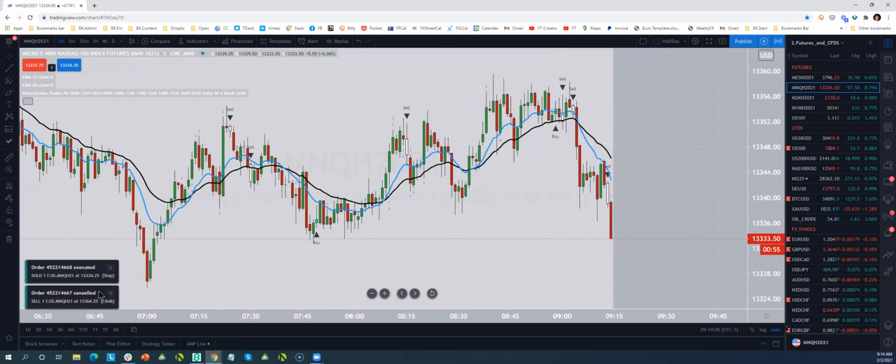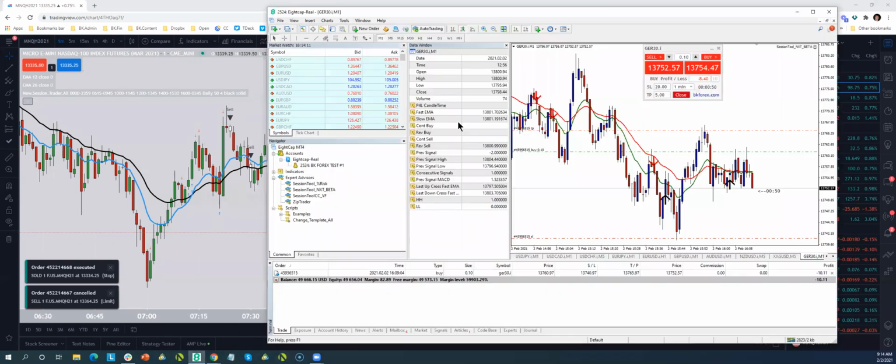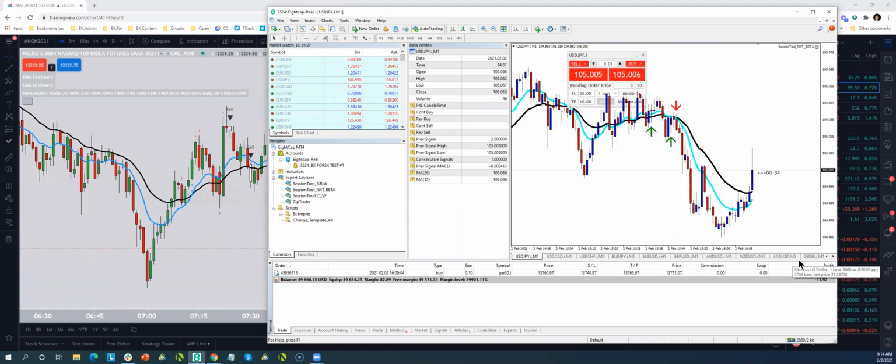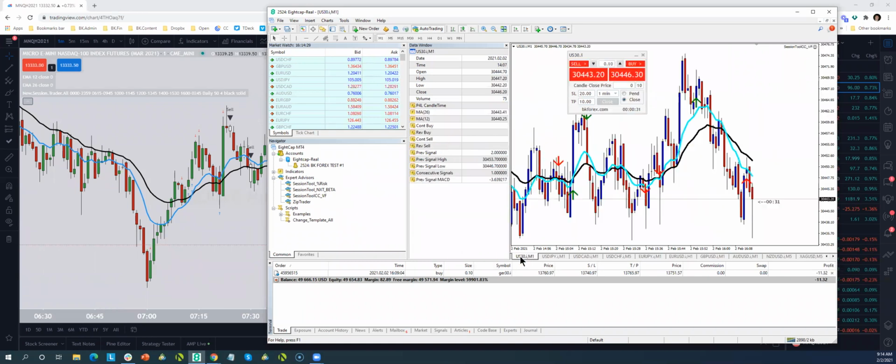So in this case, nothing is working. Okay, so the German is not working. We got stopped on the NAS because it completely turned around, and now we actually have a Dow and a NAS possible setup. So here's NAS. This is a buy candle, which this is the Dow 30.